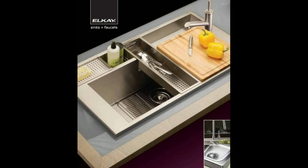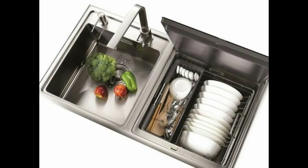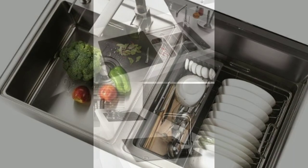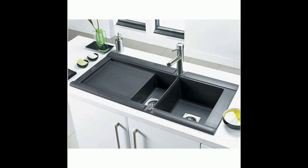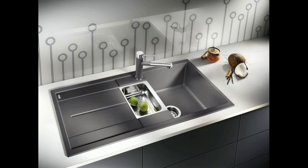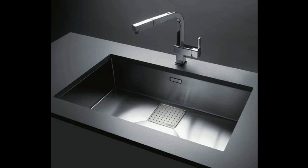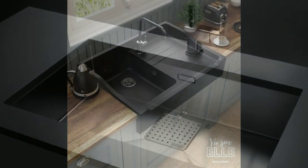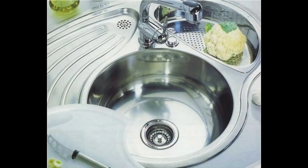Another important consideration is the size of the sink bowls and how many bowls we need to have in one kitchen sink. If you mostly wash dishes by hand, you will likely prefer a double or triple bowl sink. Keep in mind, however, that larger items are easier to wash in a larger single bowl sink. But if you do different work simultaneously, like washing vegetables while also washing your utensils, then it is better to go for a double bowl sink.